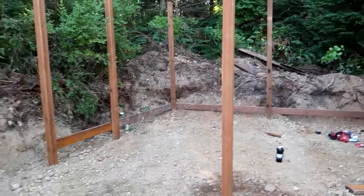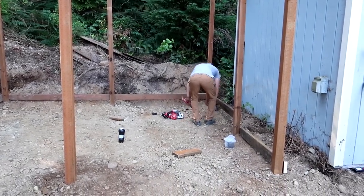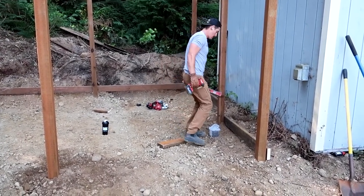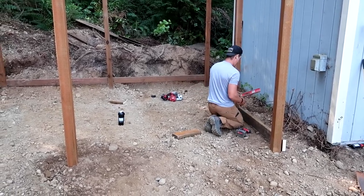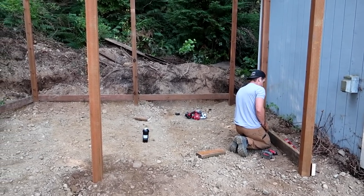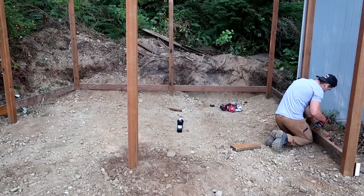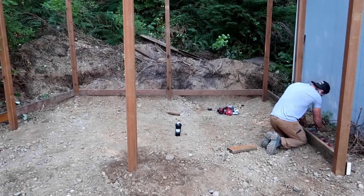Nice. As you can see, we got all the poles in the ground yesterday before the thunderstorm hit. And now, Weston, you're working on getting slats in the side? Yeah. Okay, cool. Wow, it's already starting to take shape. This is all Weston's design, and we're just going along with this image that he has in his mind.